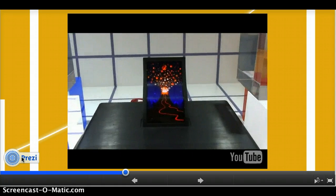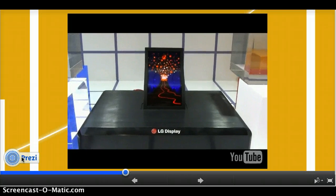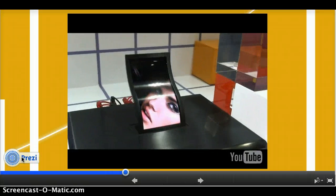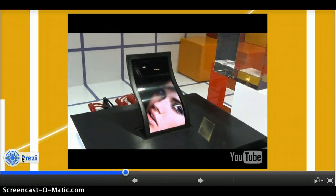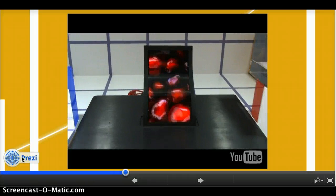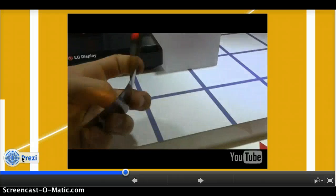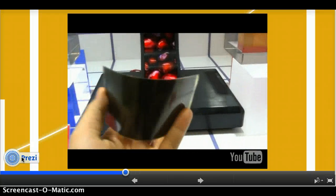Hey there, it's Dr. Gadget, and we are here at SID Display Week in Vancouver, British Columbia, taking a look at LG's new prototype 5-inch flexible OLED panel. And so you can see here it's bent, it's curved here, and it is completely flexible. It is plastic, and so it is bendable and unbreakable as well. So if you look over here, this is the panel itself. Obviously nothing is being displayed right now, but you can see that you can bend it like so.